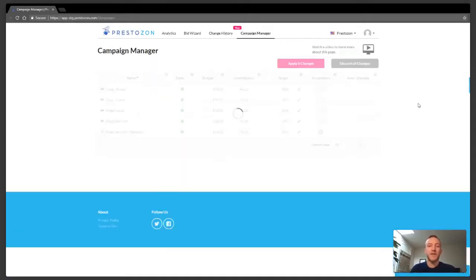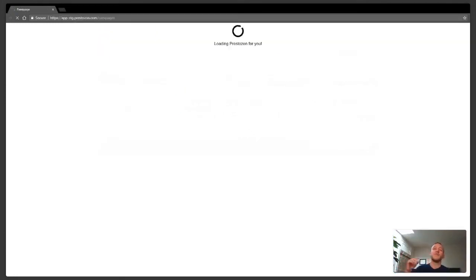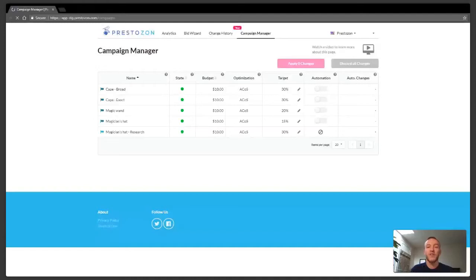And then in Campaign Manager, this is the fun part of Prestozon. So Prestozon's flagship offering is automation. You just turn it on and we apply these bid suggestions as soon as you have enough data for us to generate a suggestion. So you set your target. This one's set at 30%. This one's set at 20%. Then all you have to do is turn on automation.